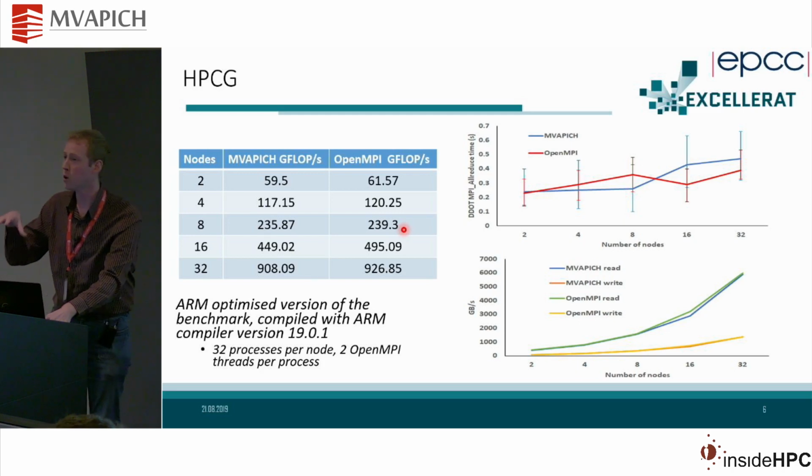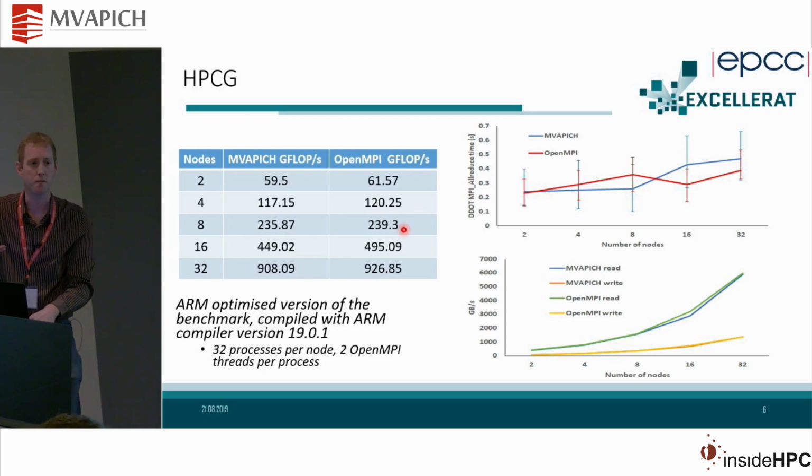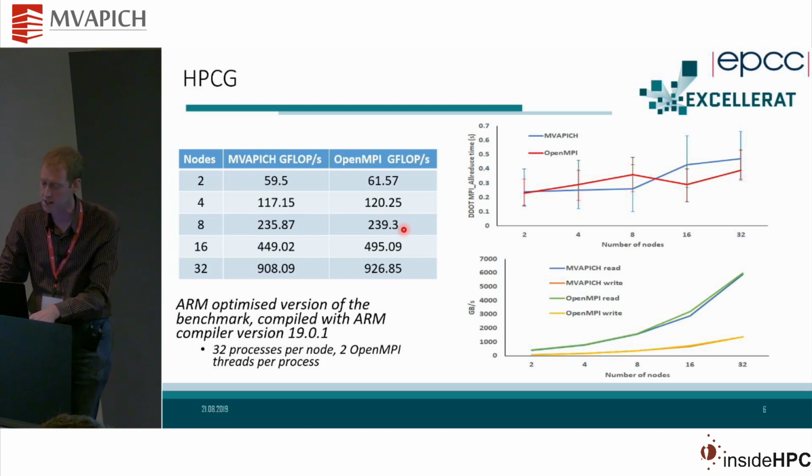And what the benchmark also does is it generates a whole load of information about the communications and some of the performance of this.